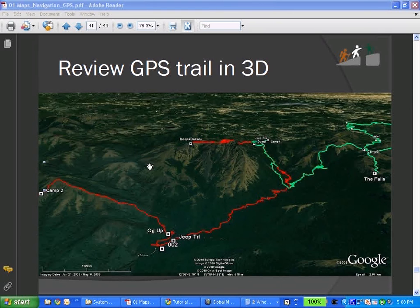So in this case, we are previewing the same trail in Google Earth, where you can tilt the 90-degree viewpoint to, in this case, look at the same landscape from a 45 or 30-degree side view. And you can clearly see that from this peak, we were nicely climbing down the valley. Here you can see dense green.